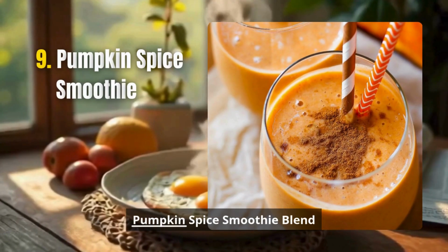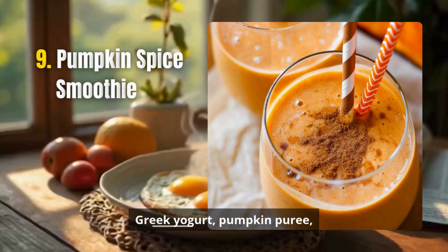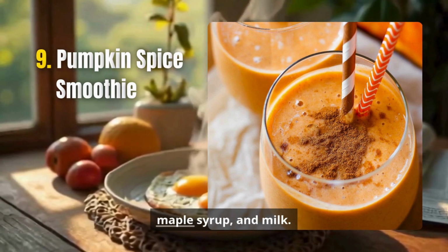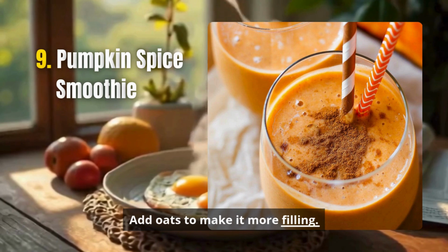Number 9. Pumpkin Spice Smoothie. Blend frozen banana, Greek yogurt, pumpkin puree, maple syrup, and milk. Add oats to make it more filling.